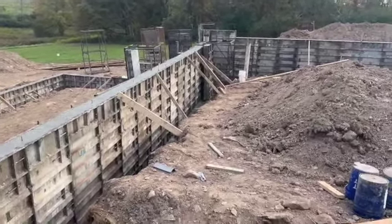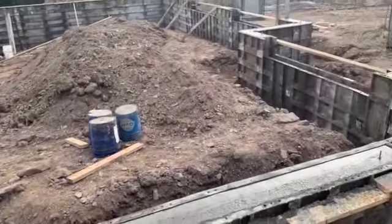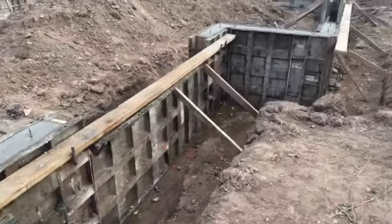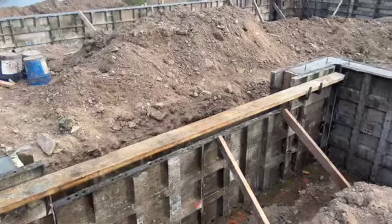So it looks like they got everything poured, which is awesome. That's exactly what they were hoping to do, get this all poured and then let it cure up. It's cold, so it's going to take a little bit. They're planning on coming back and removing the forms on Monday. Once they remove the forms on Monday, we can see what everything looks like and get our first glimpse.